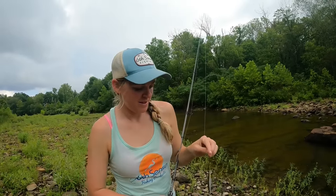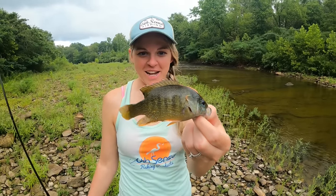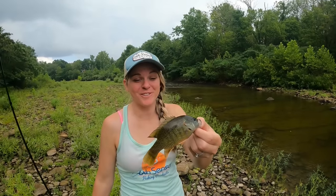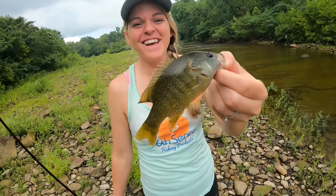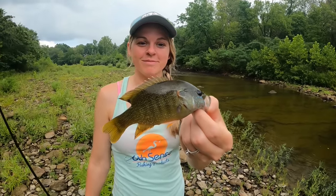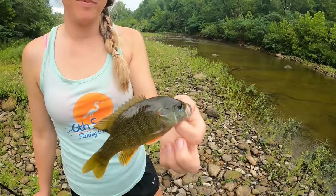Aww. There we go. Third species of the day, the old trusty green sunfish. So pretty. If you can't catch one of these in a creek or river, then there's just no fish there. Yeah, that's true. You should just go home. That's a nice one though. Just kind of a little average sized guy. We might catch some bigger ones than that, you never know, but definitely a welcome sight. It's more fun to catch one of those on a cast than nothing at all.